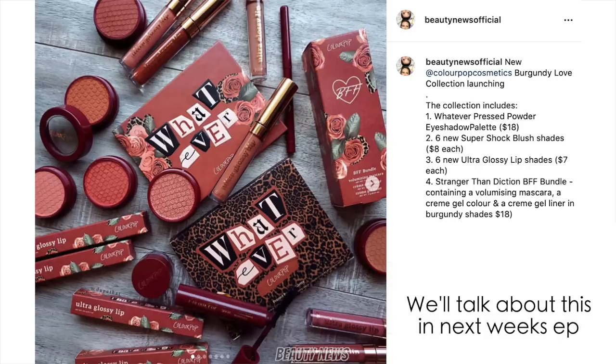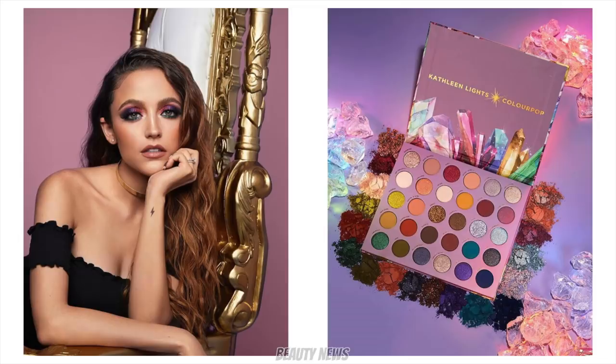So this is the last ColourPop thing we're talking about. But as per usual, go to our Instagram account, because no doubt by the time this is up, there'll be three more releases. This is another collection with Kathleen Lights. Now, look, we've been quite harsh on the Kathleen Lights collections in the past. Some people agree, some people rage at us for it.